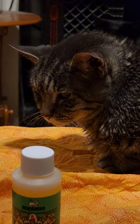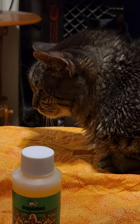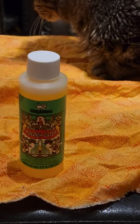So anyways, let's get back to this. This can be used for all types of spiritual cleansing as well as protection. Cleansing and protection.